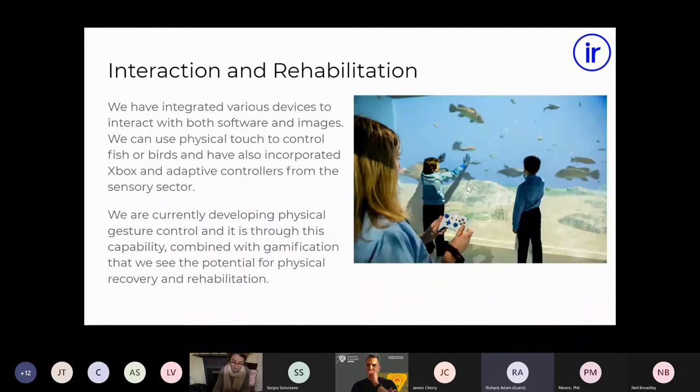So this scene that we have here is a CGI underwater environment and it's wrapped all the way around. And we're operating lasers here to interact with the fish. So the reason why that child's got his hands on the wall is because the fish are attracted to the hand. And that's giving some cause and effect action. And that's a level of control that you can get.